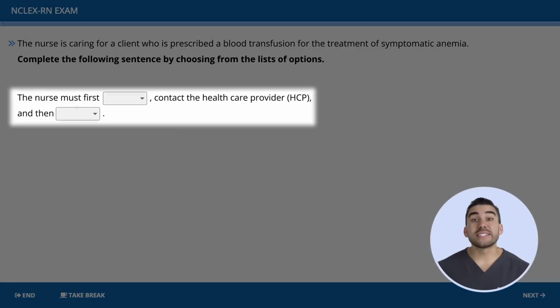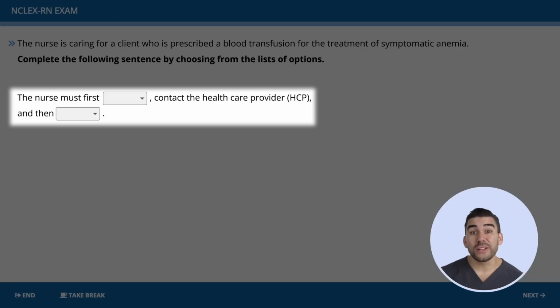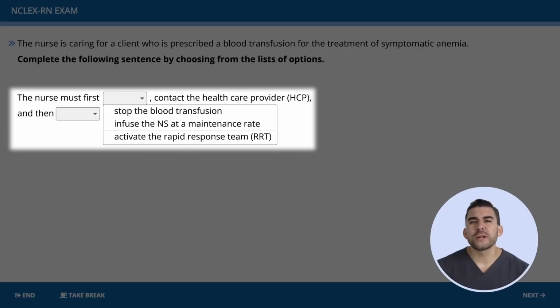All right, so now let's dive into the question here. The nurse must first blank contact the HCP and then blank. So personally, I'm thinking the nurse must clock out for lunch and then ask for vacation time. I'm just kidding. Okay, let's do this. So the nurse must first, let's look at response number one.